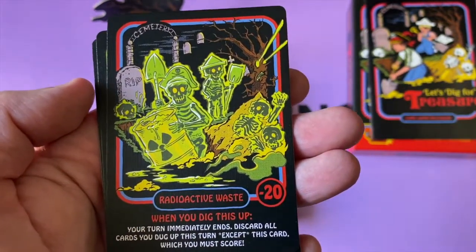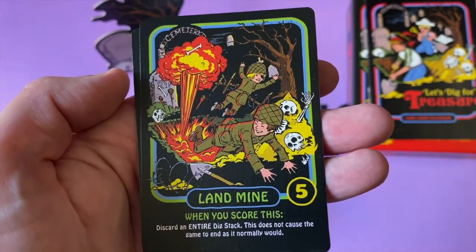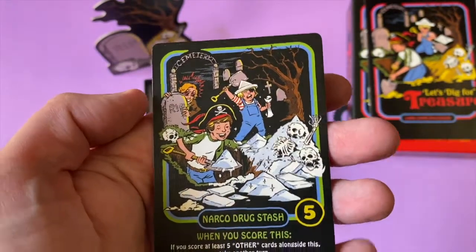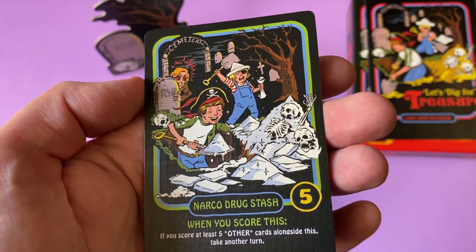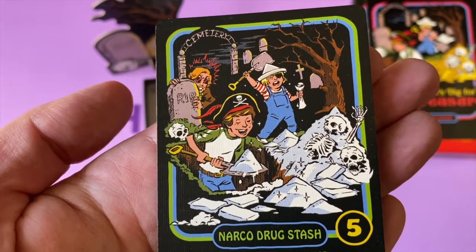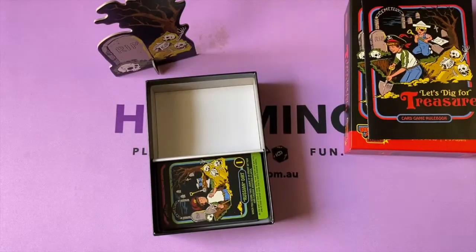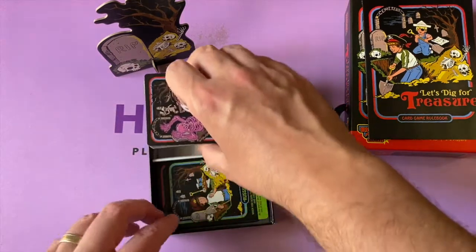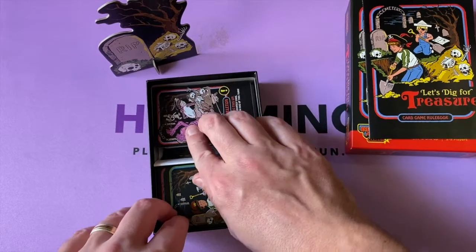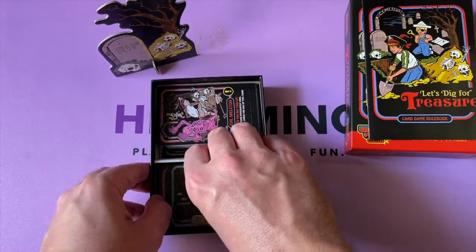Oh, radioactive waste, that's not very good. So that tree's come to life, cause a bit of trouble. Oh, landmine, buried in a gravesite. Well, why not? It's a bit of fun, isn't it? Luck of the draw and all that. Narco drug stash. Oh my goodness. I think it must be snowing or something there. Look at that. Brilliant. Lots of crazy action. I do like the idea of playing a game that requires push your luck with a little bit of take that action as well. It's like a horrific version of Exploding Kittens, and I think that's just fantastic.